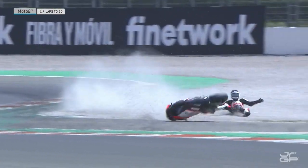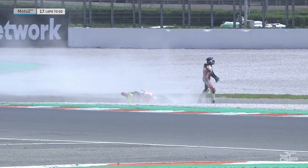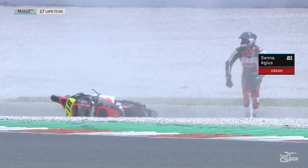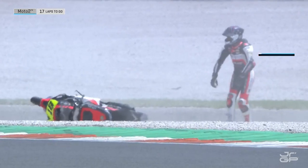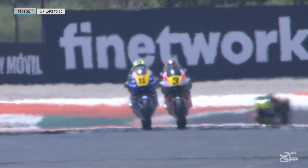Oh, Aegis is down. No, he's gone out of the lead of the race. He was looking so good. He's just lost the front end there through turn number 12. That is gutting for the Australian rider who was leading the race for the first time in Moto2. So that's put Tulovic back into the lead with Escrigi all over the back of the German rider. Oh, I can't believe it, Elliot.